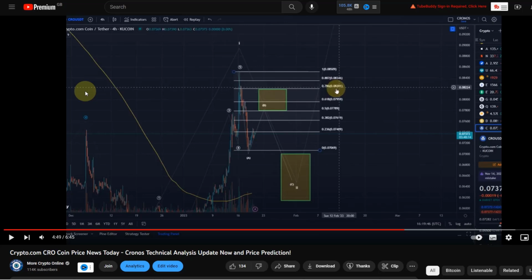Now in that video, I made you aware that we probably are in a wave 2 correction here of CRO, that it completed its impulse to the upside and that it already came down an impulse in a wave A. We might be in a wave B with a target between 7.8 and 8.2 cents, and that we would then most likely come down in a C wave in a wave 2.